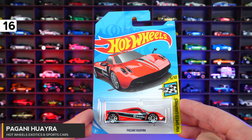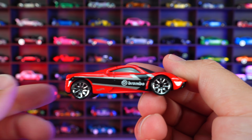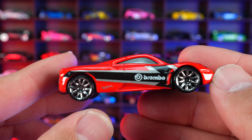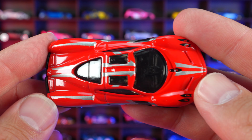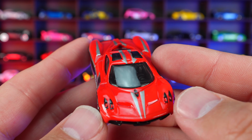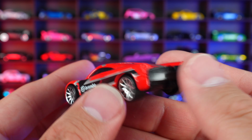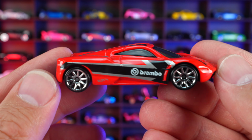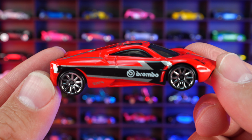Pagani Huayra from HW Speed Graphics. This one in red for the Speed Graphics series. We've got the Brembo written on the side, chrome wheels on here. We can see on the top, we've got some of that striping that continues down, starts on the front end, painted front little lights right there as well. Just a classic design of the Pagani Huayra. It's our first iteration of it before they revised it into that Huayra R and all of that, but great looking car. I love the design.